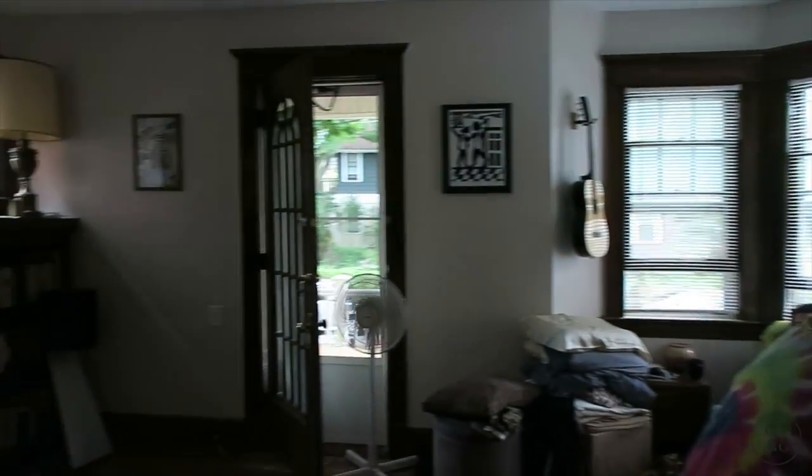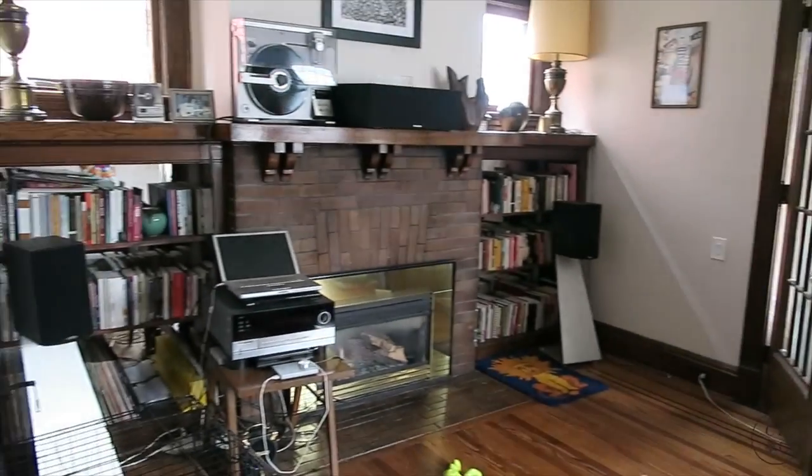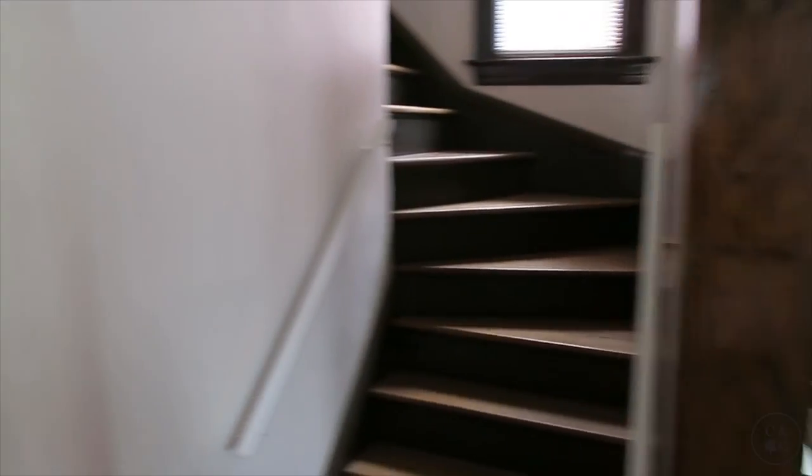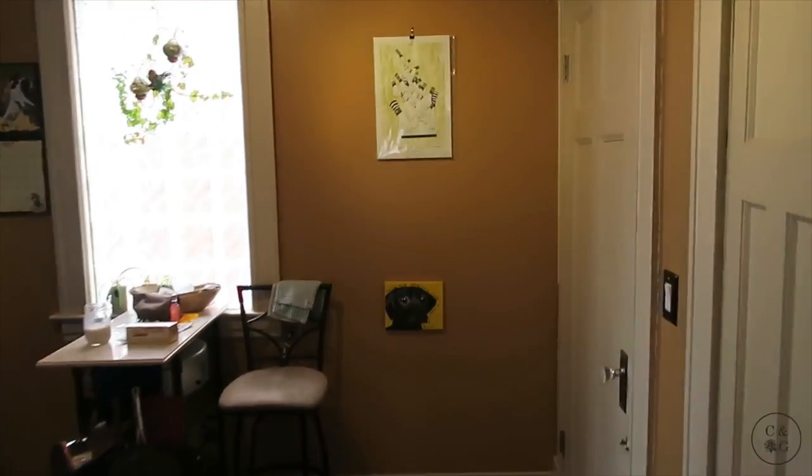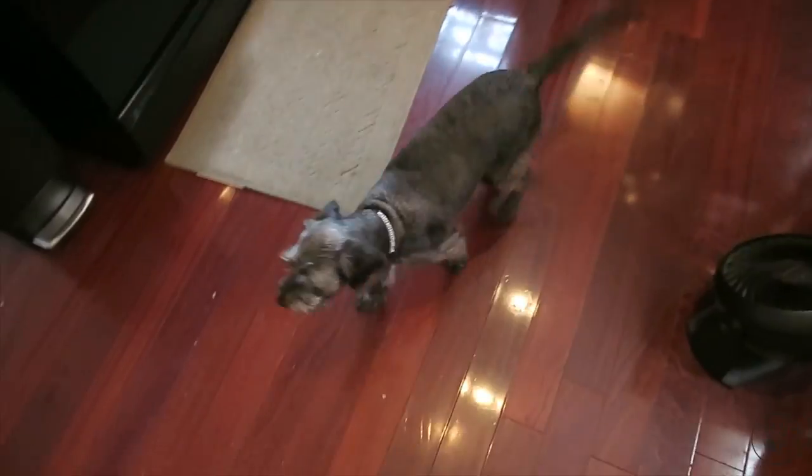And then family room, loving that. Gave him a tour of the attic. Oh, hello, come in. And a brand new kitchen. And a Murphy. Hi, hi.